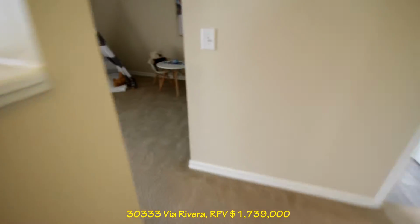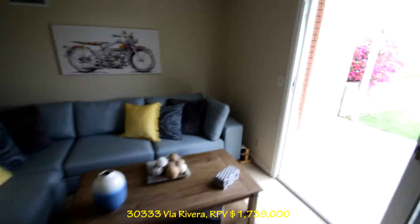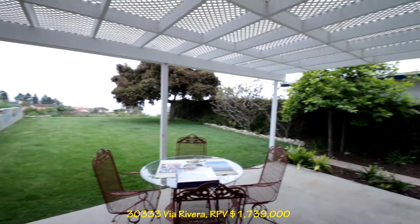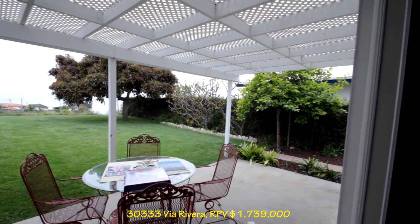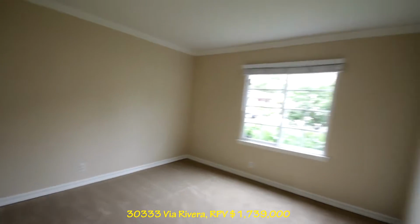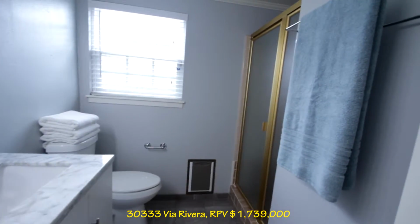Downstairs there's just a rec room here. Some closets. Play area. Downstairs grass area. Bedroom. Oh, two bedrooms. That works. And then full bath or three quarter. That's a good spot.